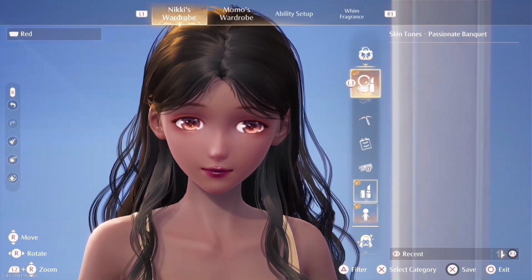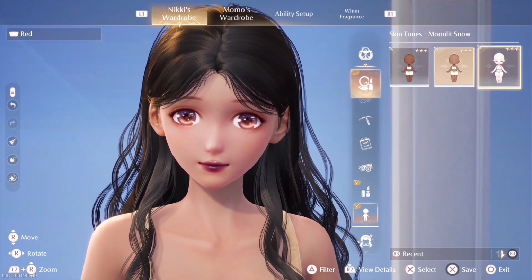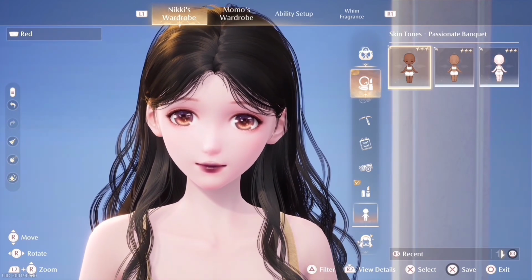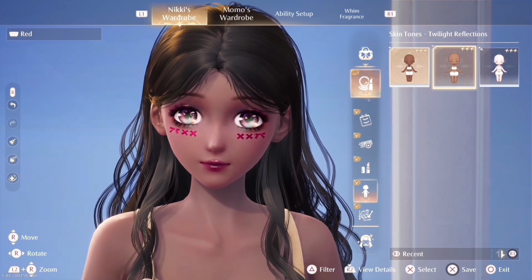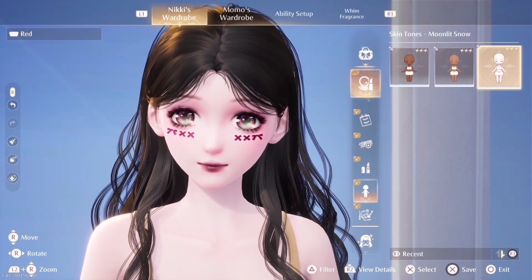The lipstick, beautiful, so juicy. Look at that. It just looks so amazing on Nikki. I've noticed on the lighter skin tone, it feels more like an ombre, like it's been smudged. But on the darker skin tone, it feels as though it's very shiny. For the base makeup, I love it. And just in overall, I really do appreciate and love the whole aesthetic of the makeup.